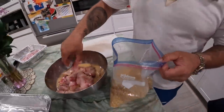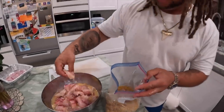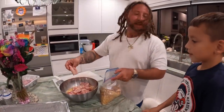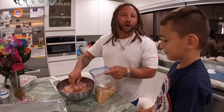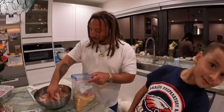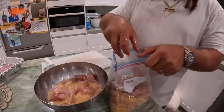All right, guys, we got our breadcrumbs. We're going in with our mutton snapper. Big, beautiful mutton snapper chunks into our Kellogg's cornflakes. How do you say it? Cornflakes. We're going one snapper chunk into our cornflakes. And then we're gonna give it a nice shake.